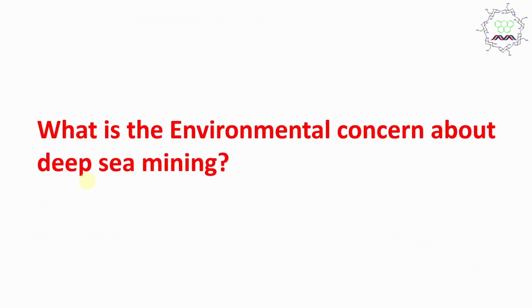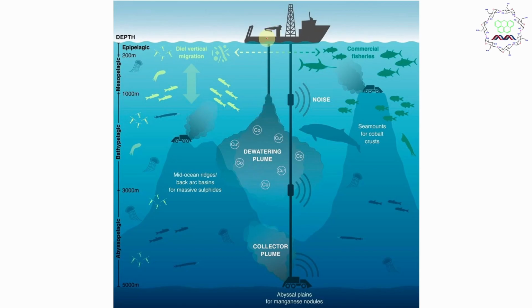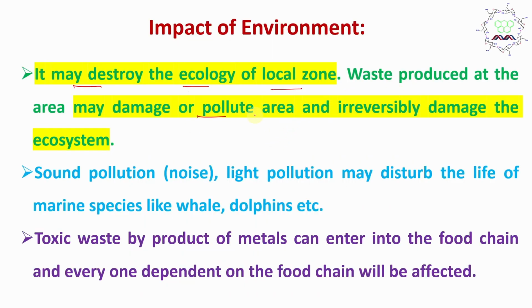So we need more knowledge, because if we want to understand the environmental concern about deep sea mining, we need to know it. If you look at the impact on the environment, it may destroy the ecology of the local zone. Why? Because the work produces waste, and it releases some amount of waste pollutant. Whatever is released can damage the area irreversibly. I repeat the word irreversibly, meaning once it is destroyed, it cannot be reversed back. It is irreversible in the ecosystem, so it's a really concerning thing.